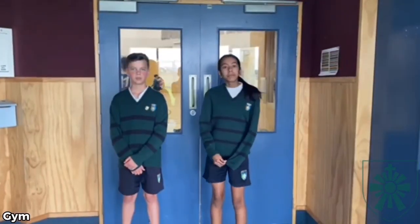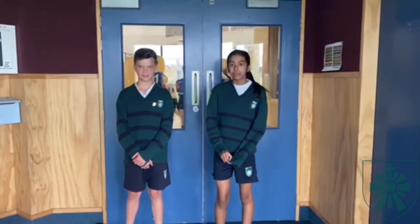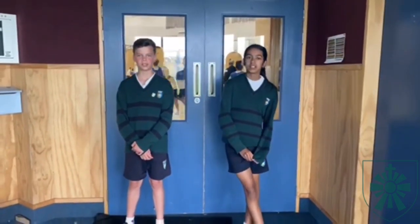This is the gym where PE lessons will be held, but also the whole school assemblies and masses will be in here. Just upstairs from here is the classroom where you'll be taking your third art, drama.